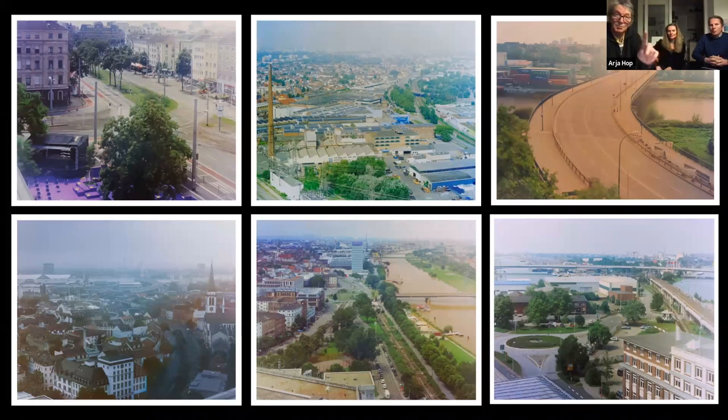Here you've got them. This is the one on the top left, the national theatre, the NTM. This was just a really lovely project to do because we had the opportunity to meet a wide variety of Mannheimers, the director of the NTM, for instance.